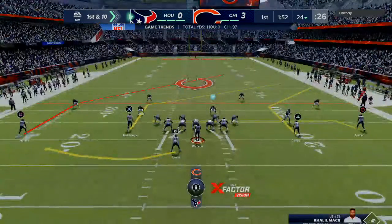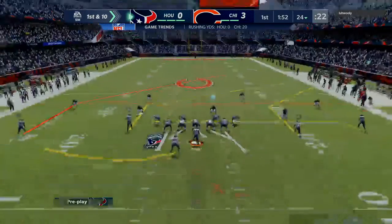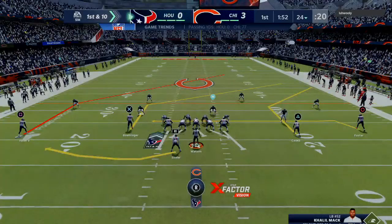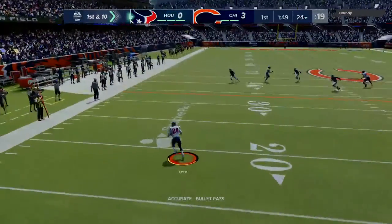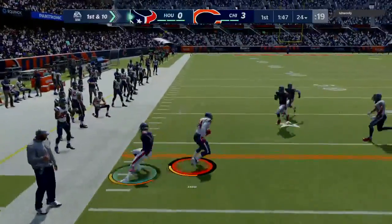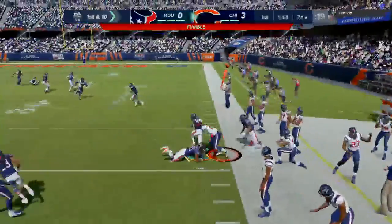The Texans offense ready to go here for their next drive. They threw an interception the first time they had the football, only gave up 3 points off of that, so it shouldn't be a difficult hole to overcome. It really shouldn't, as long as they're not listening to the chatter coming from the other side, because when you throw a pick... But I think the ball's out, and this is picked up by the Bears.